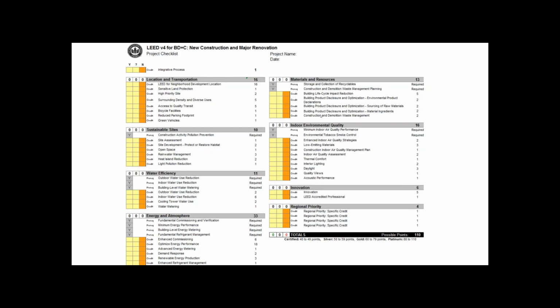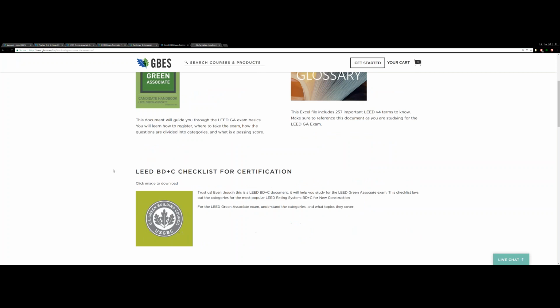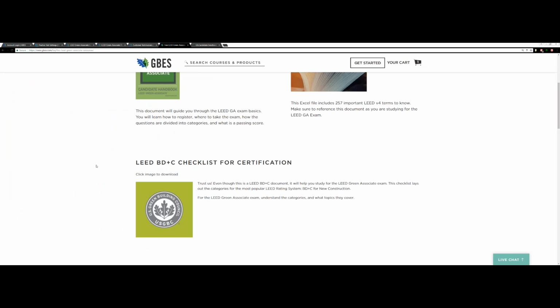One of the next tools I really want you to have access to is the LEED version 4 BD+C new construction scorecard. So let's take a look at that together. If we go back to our website on the FAQ page and those free LEED Green Associate resources, we can scroll down, and my team here at GBES, we've made a shortcut for you. You can download the BD+C checklist, also known as scorecard, and we can go ahead and open up that Excel file. Let's take a look.